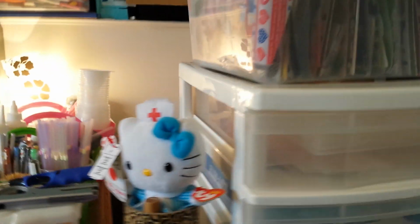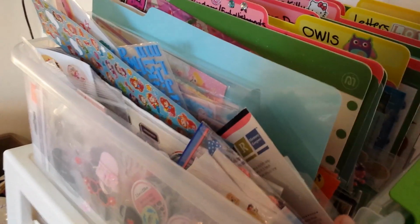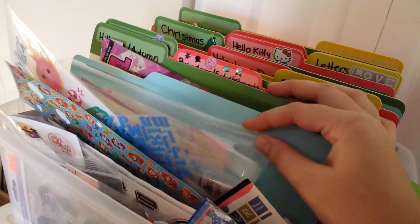So, in the corner back here, I've got a bin that I put all my recycling in, like my boxes and all my packaging and stuff that I want to recycle. And then I've got two, I keep forgetting the name of these things, storage drawers, I guess. And this one here has all my stickers in it. On the top, I have a bin that I keep all my stickers in, and my stickers are all organized by category.